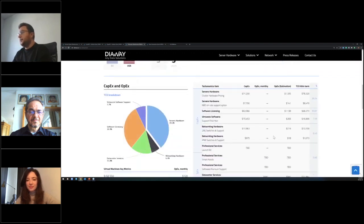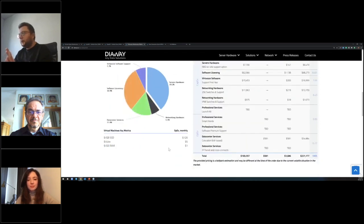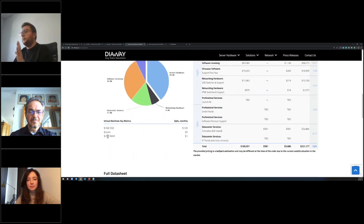And basically the approach is the same. So we can see complete breakdown. We can see how the specific kind of costs affects the overall pricing, and we can see the metrics calculated here. So what will be the cost for 1 GB of RAM? What will be the cost for one virtual core? What will be the cost for 1 GB of SSD space?